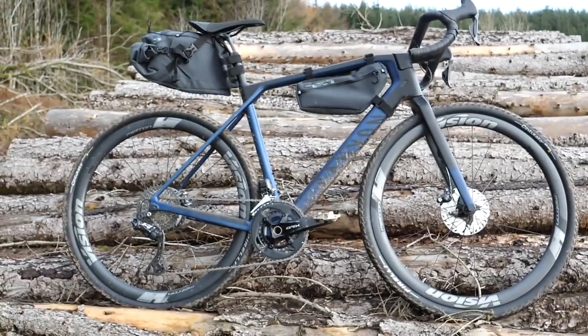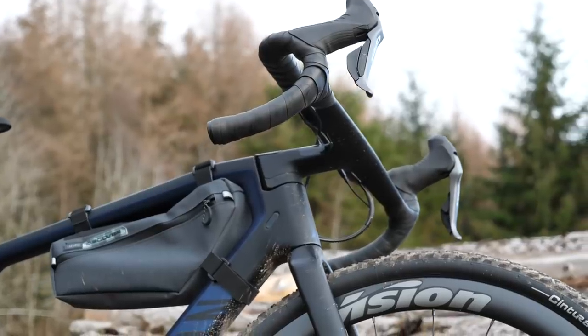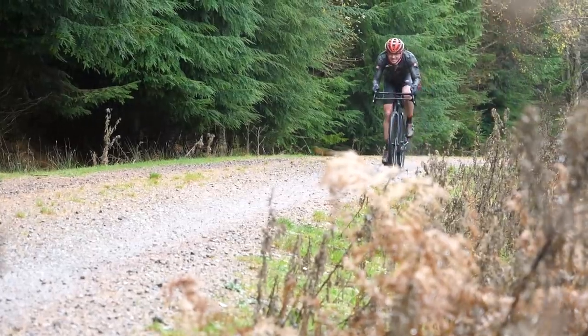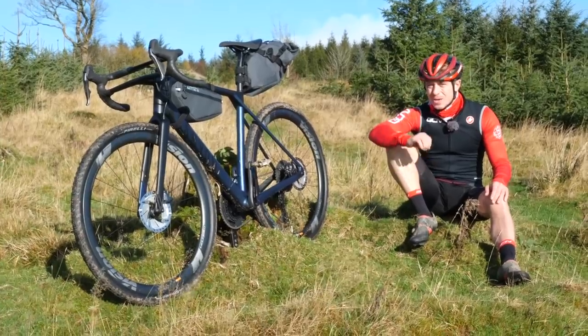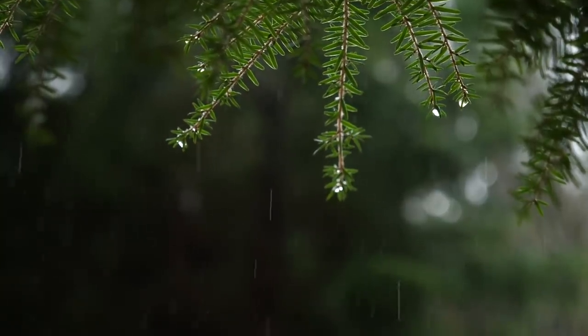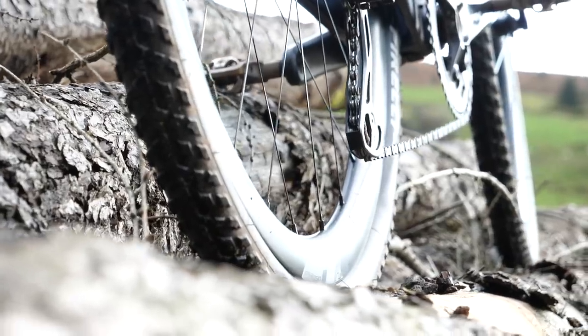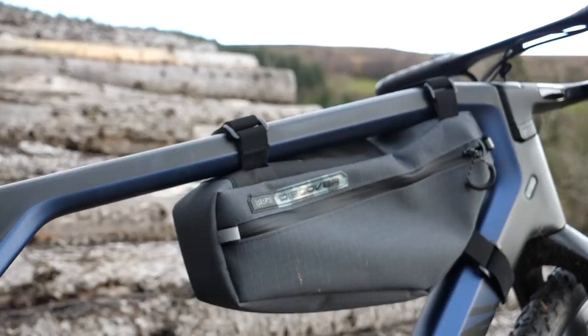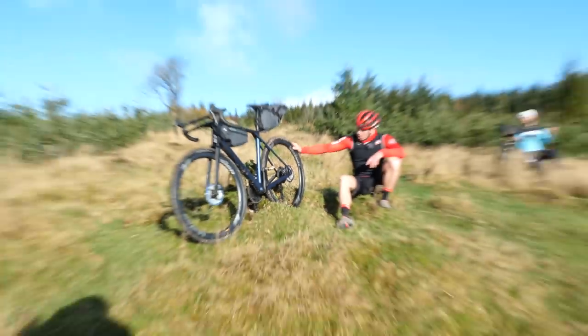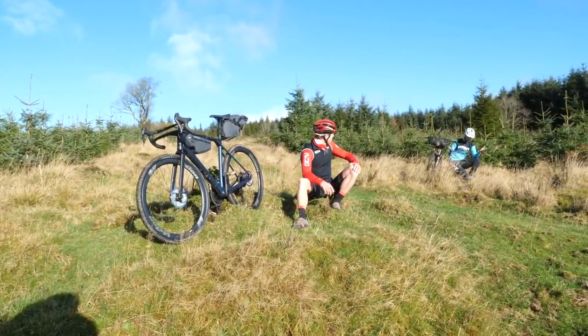The gravel bike, a bike that can do just about anything. Road, trail, off-road, on-road, you name it, the gravel bike can do it. When us roadies think about discovering and exploring, we think the gravel bike, don't we? Strap some bags to it, hey presto, you've got a bike that can take you anywhere. Oh, I like it. What? Oh. Come on, mate.